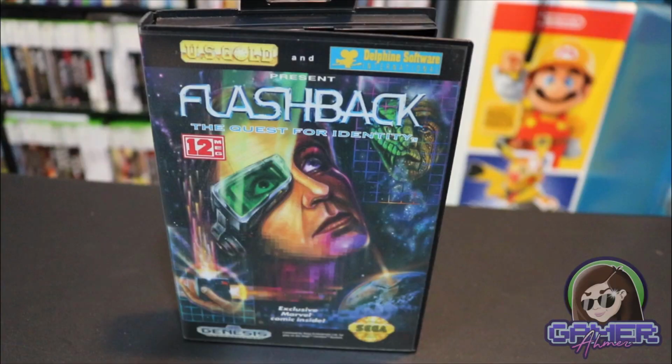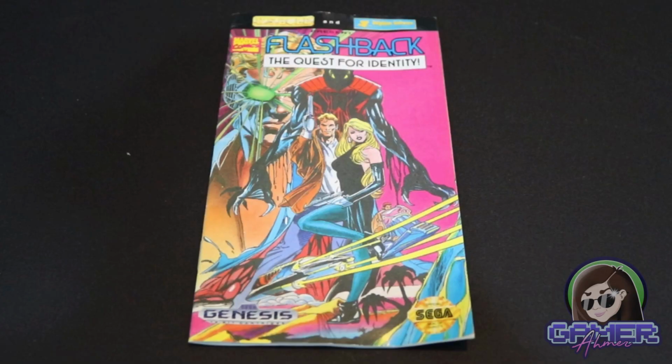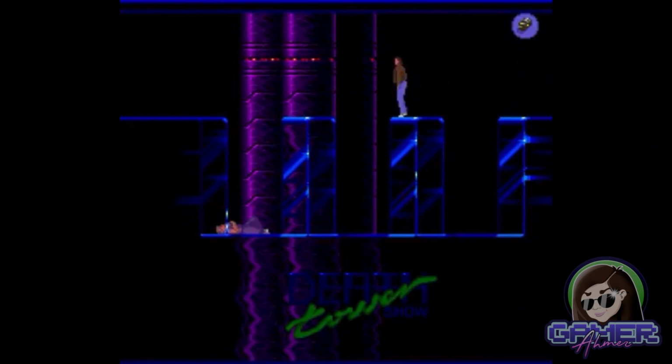And then on to this game for the Sega Genesis. This is Flashback, The Quest for Identity. So this one is pretty awesome. It has an exclusive Marvel comic inside, and this one just says there's multiple areas. There's Planet Titan, New Washington, Death Tower, Earth, Paradise Club, and Planet Morphs. So this actually looks really cool.